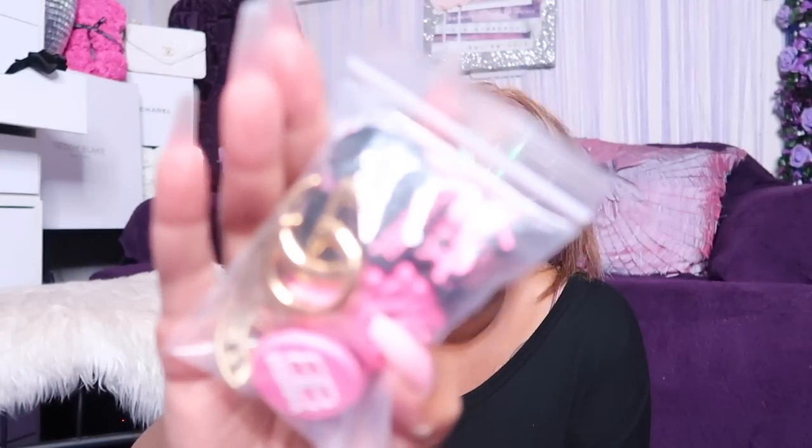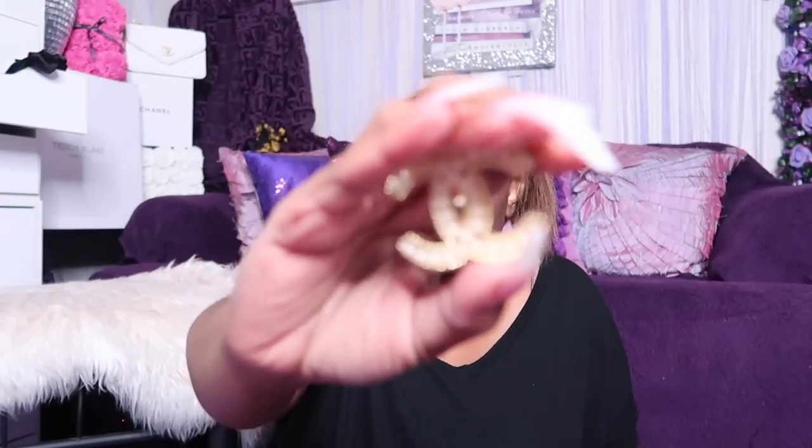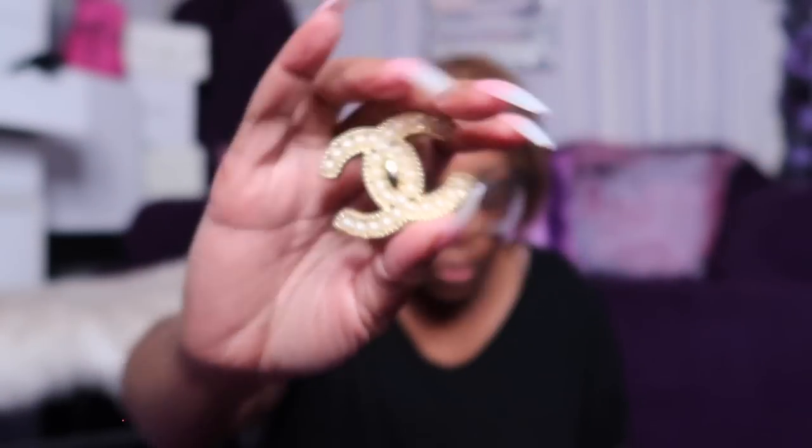And then today, girl, they had wallets and card holders. They had croc charms. This whole entire bag of croc charms was $6.97. I need a bag because I've been losing my charms on my crocs. And they got some good charms in here. They're all designer. Like, look at this one. It's like the Chanel with the pearl. Here's a pink Dior one.